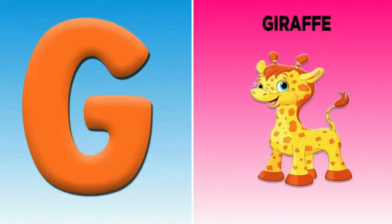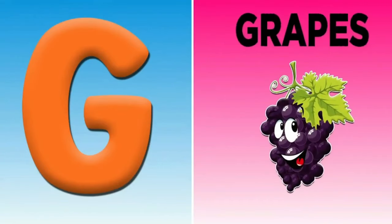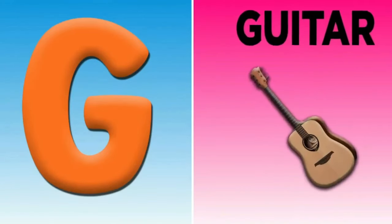Letter G is for giraffe. Giraffe. Goat. Goat. Grapes. Grapes. Guitar. Guitar.